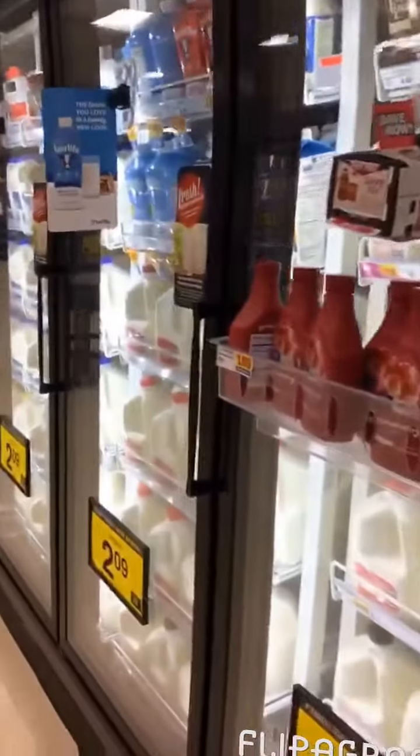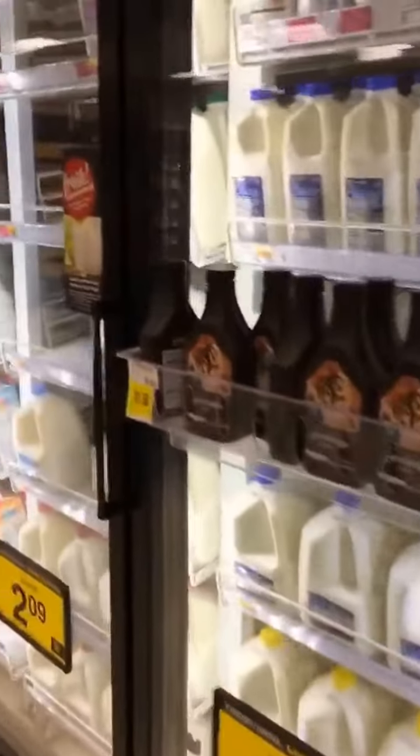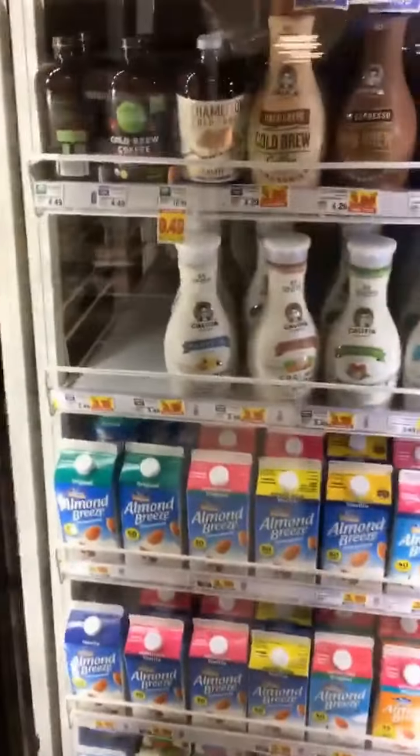All right, so now we're moving on to the dairy section and grabbing something for the protein shake. What do we have here? I no longer do milk. It just doesn't taste as good to me, and I'm trying to keep the dairy to about 2 servings per day. What's more tasty to me is the almond milk.